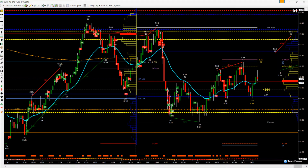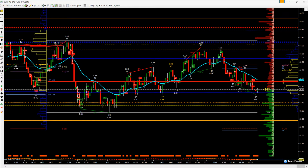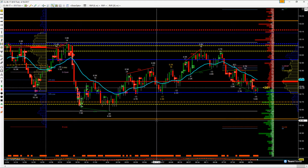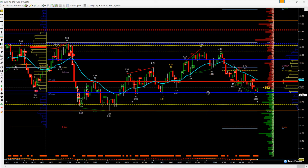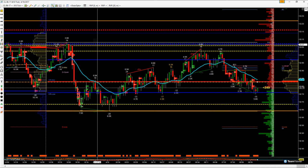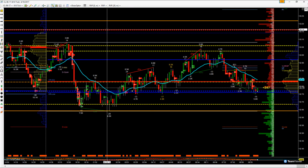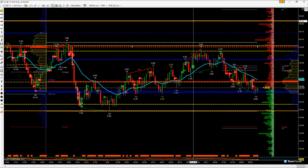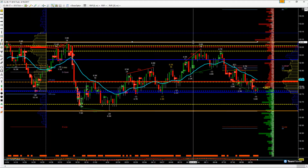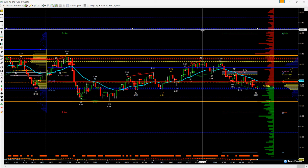Let's take a look at yesterday's trading and overnight and adjust our levels. So let's see here. Let's move my overnight low, overnight VPOC, value area low, VPOC, overnight high, and I still need my value area high. There we go.